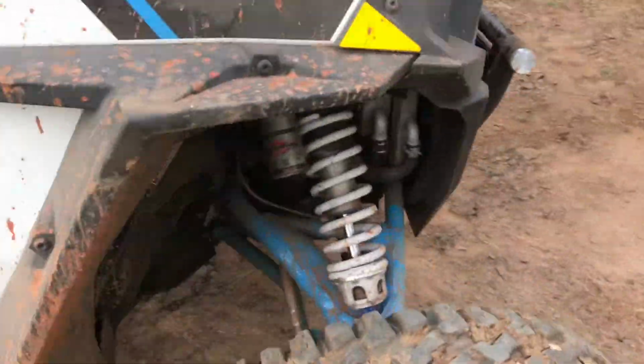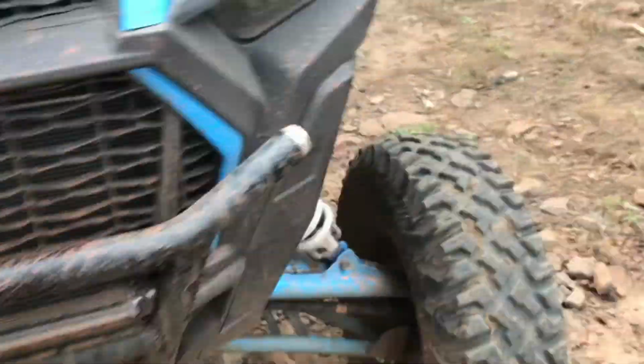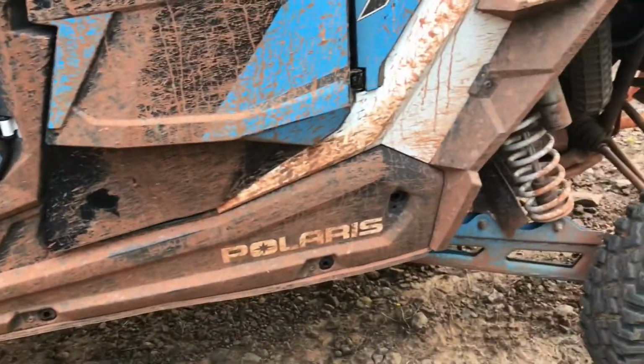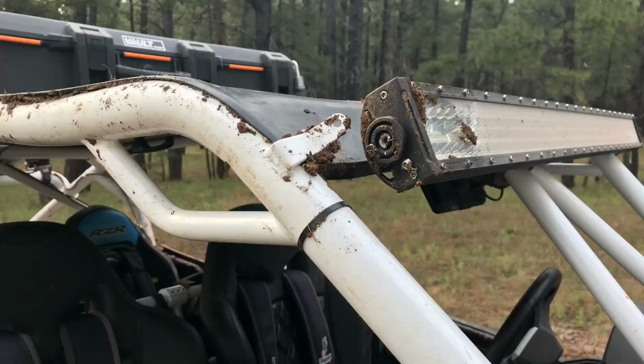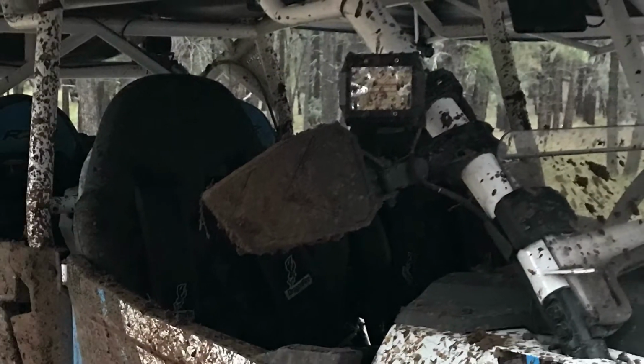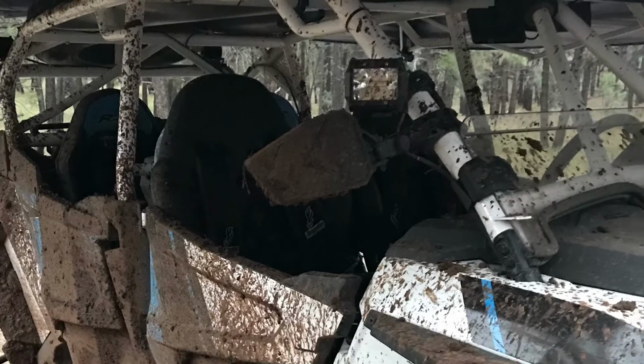So the rest of the body of the RZR was in good shape. I didn't see any other damage. I did break the bolt off in my main light bar and tweak the bracket a little bit, so I got to bend those back. And then my cornering light and my side mirror did get tweaked and broke a little bit as well, but I was able to straighten both of those back out, no big deal.